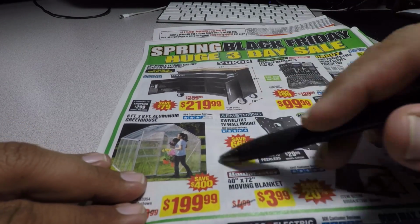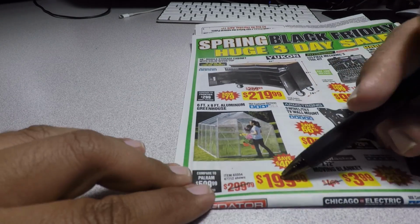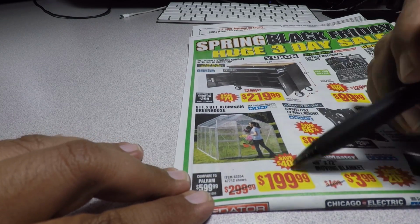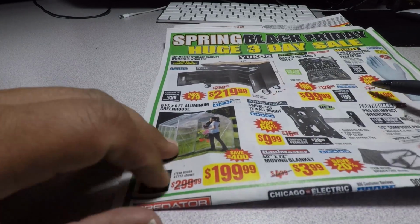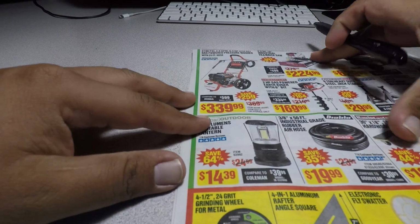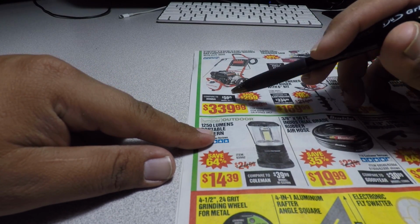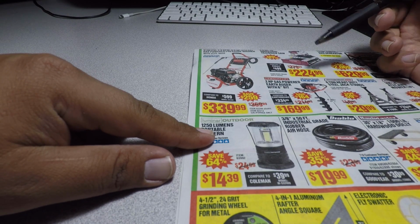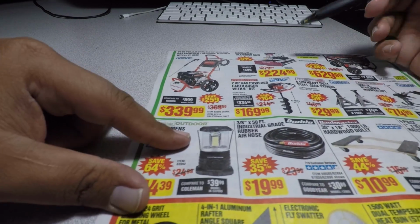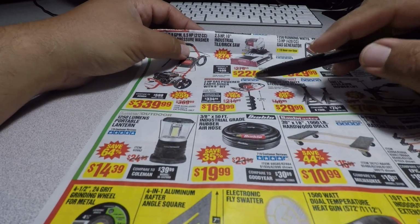Great price here. It's always been at the parking lot sales, this amount. Great item. This 6 feet by 8 feet, we've seen this for $99 from the previous parking lot sales. You got the 3100 PSI gas, 6.5 horsepower, $339.99. And this is the new saw. They have Chicago. Oh, this is the old one.